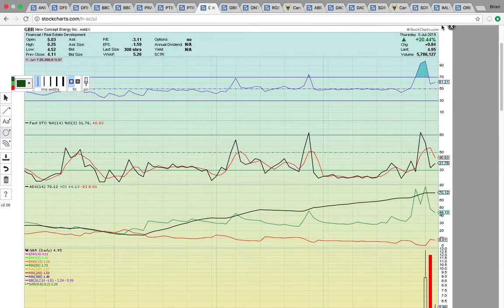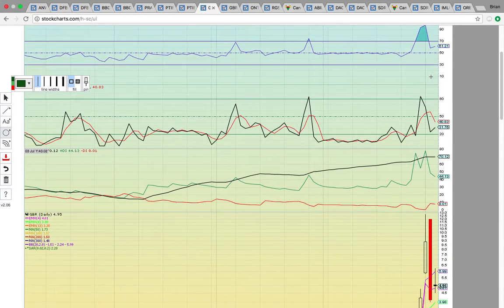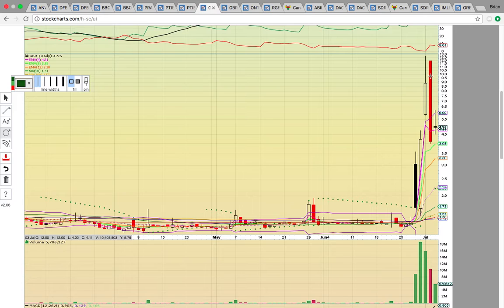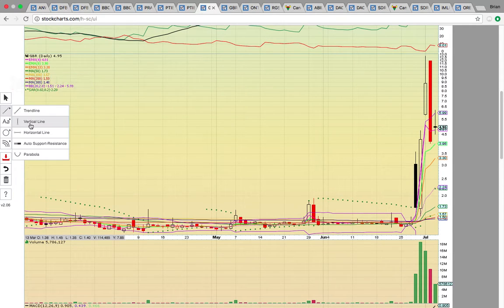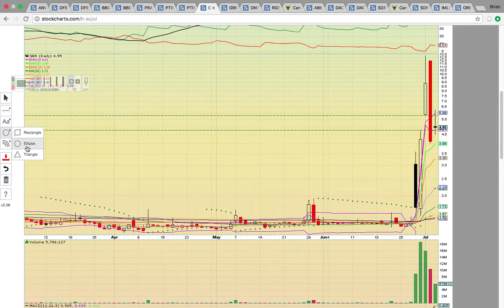Okay, let's look at GBR here. Closed up 20%. So yeah, that was a nice bounce. It had an interesting day here. What happened was that there was a gap between high of day on this candle and low of day on this candle, and so the red candle on Tuesday, this big red candle, came down and filled the gap.